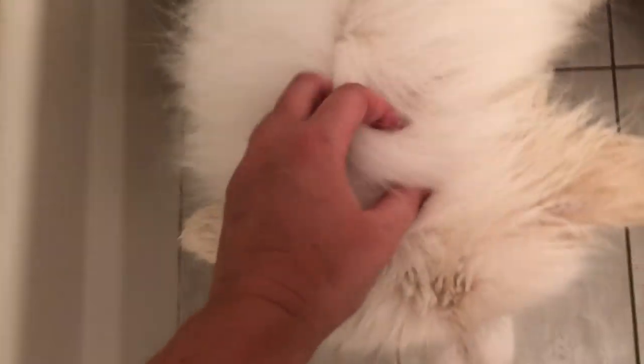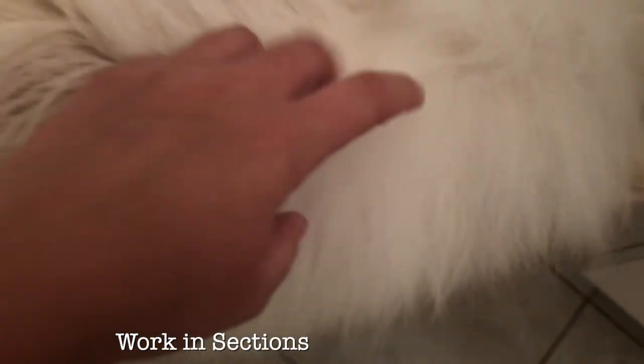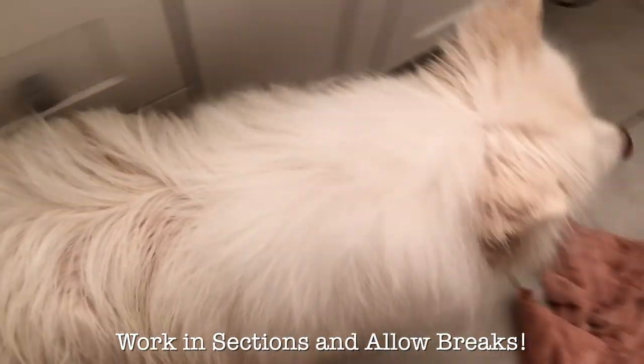So I'm not going to make you guys sit through the entire groom, mainly because blow drying takes forever, but you can see I work in sections. So all of this is nice and dry right here, nice and fluffy. I work down the top, so I go down the front row, and then I start working down the sides, as you can see. I also, if you notice, when I'm blow drying, I always wave the air from side to side. You don't want just one blast of air going at one specific part of the fur for that long, because even if it is cool air, you don't want them to overheat, anything like that.